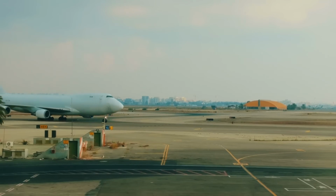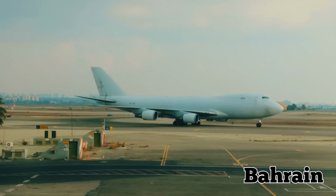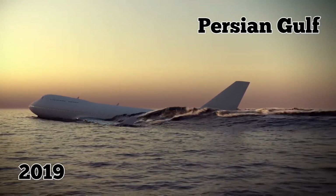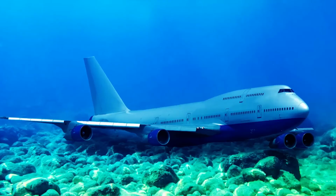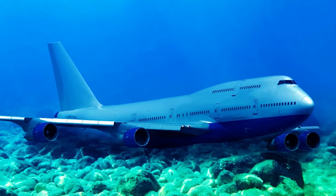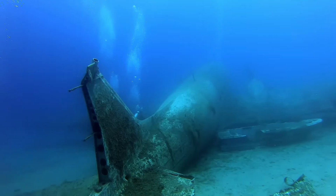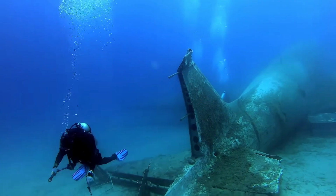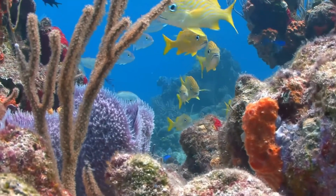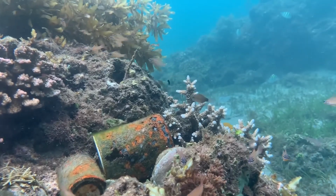The 747 is losing popularity as a commercial aircraft, but Bahrain has found a unique new purpose for the massive plane. In 2019, the government sank a 747 into the Persian Gulf to create Dive Bahrain, a diving destination and artificial reef. It's the largest underwater theme park in the world. According to Tourism Minister Zayed bin Rashid Al Zayani, the decommissioned jet serves as the park's showpiece and is the largest airplane ever submerged. He informed the audience that the location is environmentally healthy and fosters marine growth, despite the fact that many of the world's natural reefs are dying.